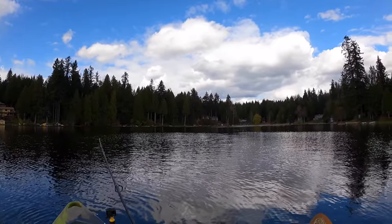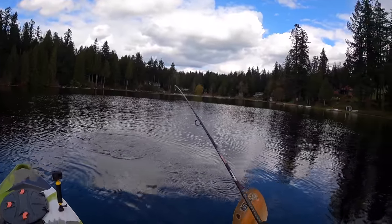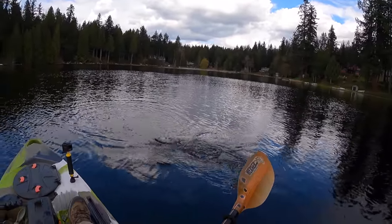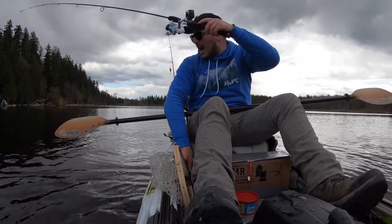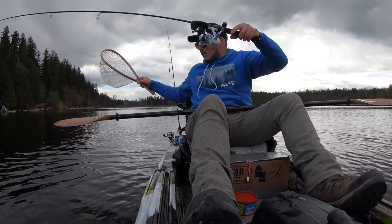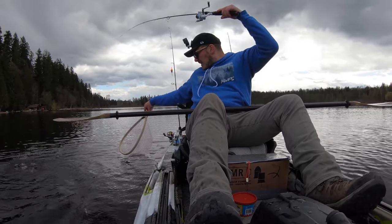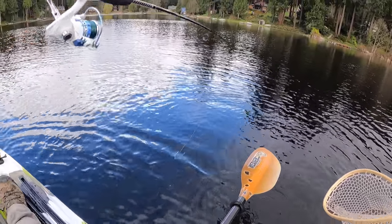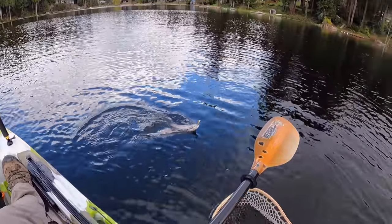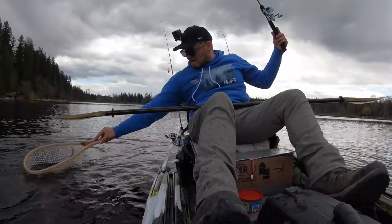Oh, he's coming at us. Fighter. Oh, he's a jumper. We might want to keep this one, guys. This is not a bad trout. Oh, come here, baby. Come here. Oh, he's angry. Is that a trout or is that a bass? What the heck is this? Oh, no, it's just a good-sized trout. Oh, there he is. Oh, that's a good one. Oh, my. Don't want to lose this one.